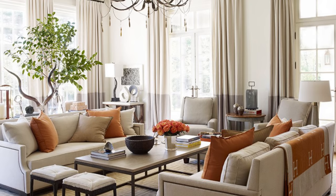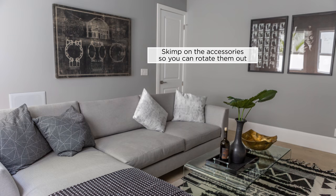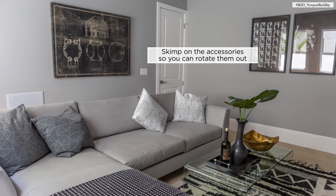Decorative throws and pillows to me are really a dime a dozen. You can find really cool, inexpensive items at Home Goods that you can swap out intermittently. Target is also a really awesome resource for this since they regularly feature designer collaborations.